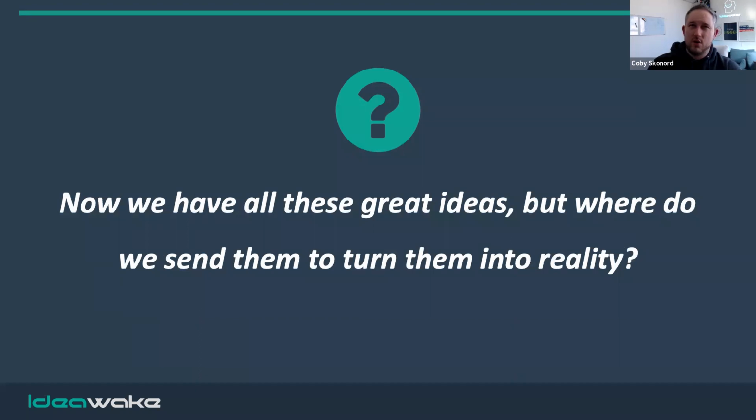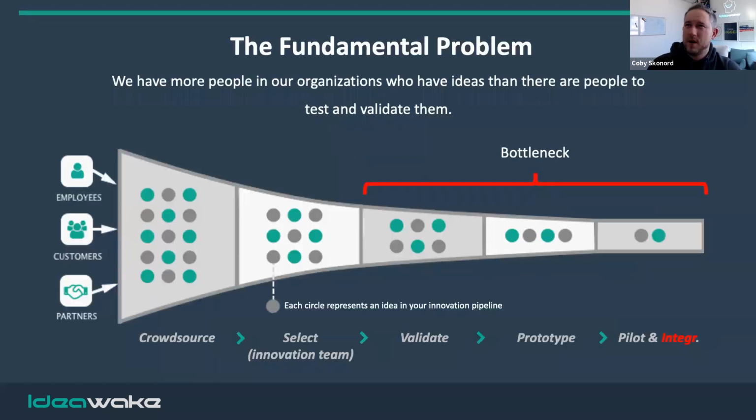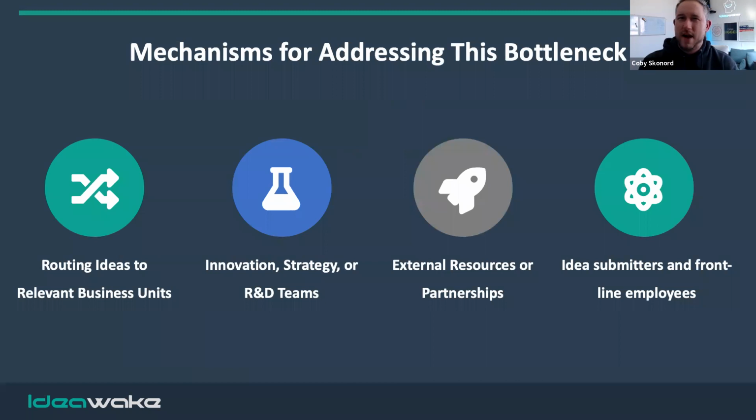So going into, we're going to run out of time here. We talked about the bottleneck a little bit, but just going into the fundamental problem, right? There's a lot more folks that have the ability to submit ideas than there are that can implement them. And so just some mechanisms that you have for addressing this bottleneck. Some of them, if you're just getting started, are going to be more difficult to execute on. But routing ideas to relevant business units, that's normally where most people are going to start if you don't have a large budget for this program and are just getting kicked off. But once again, it goes back to making sure there is a strategic alignment between the business unit and yourself.